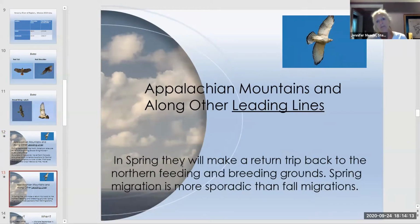Now in the spring, these broadwings will come back to their northern feeding and breeding grounds, and from tracking devices that have been put on some broadwings, some of them will fly thousands of miles, and once they get down into Central or South America, from when they arrive in December up through April until they head back to the north, they may only travel a mile or two a day, which is pretty phenomenal considering the number of miles that they've traveled as they've migrated.